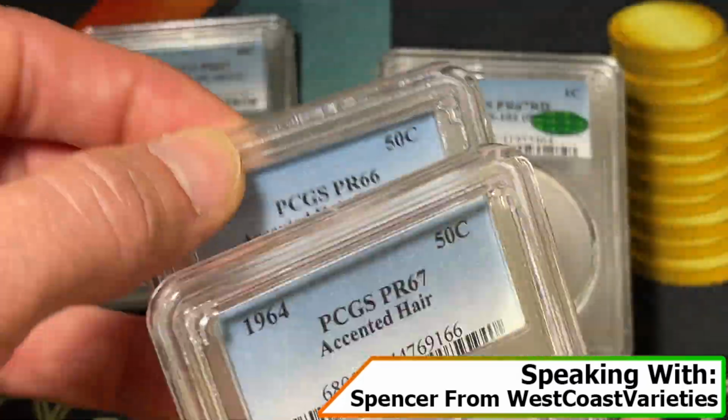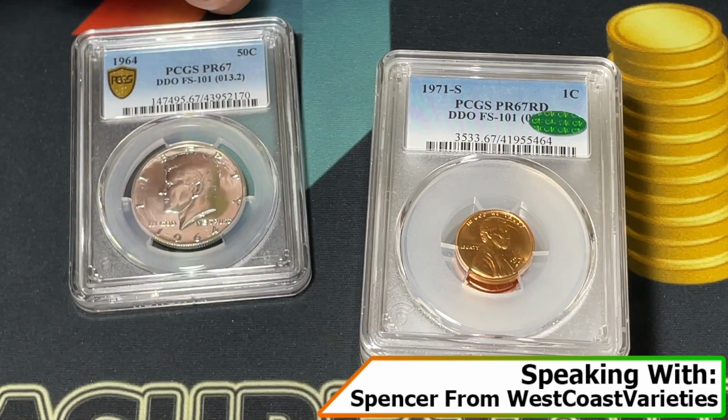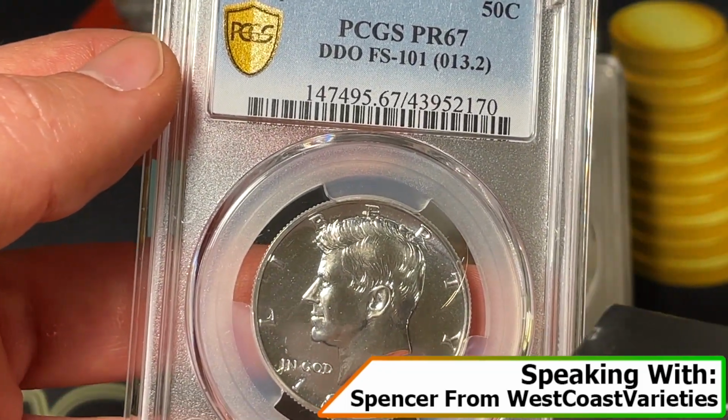Interesting. So it complicates the picture a little bit. It does. But clearly you've submitted both. So not necessarily one right answer. Now here we've got double die, proof 67.